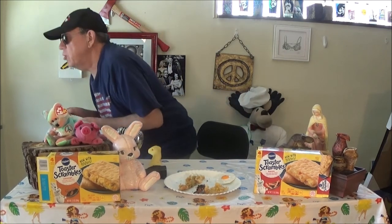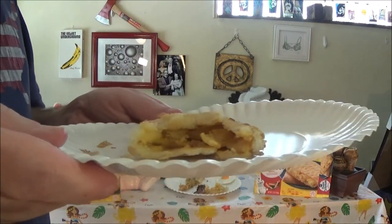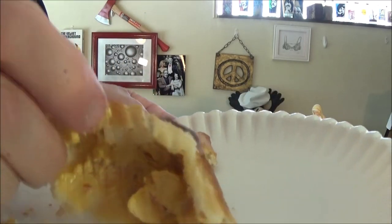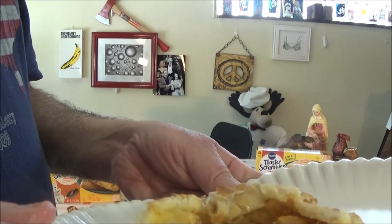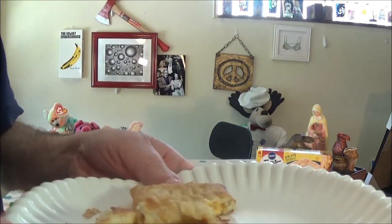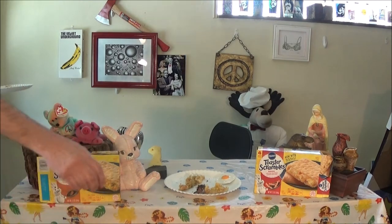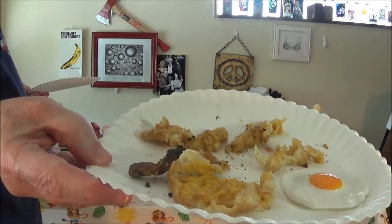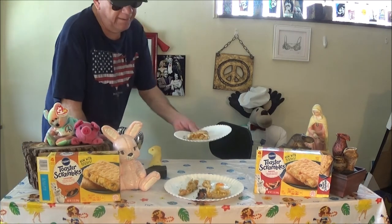Okay, we're going to bring this over by the camera and show you exactly what we got here. This one has sausage in it. I don't know if you can see it, cheese, potatoes, and I don't know what else. I forgot what else was in there. Cheese, potatoes, eggs. There's supposed to be some eggs in there. There's a little egg right there. And you get all that. Here's the one that got kind of squinched up. That's what happens when it gets caught up in the toaster. So if it happens to you, you'll know what to expect.